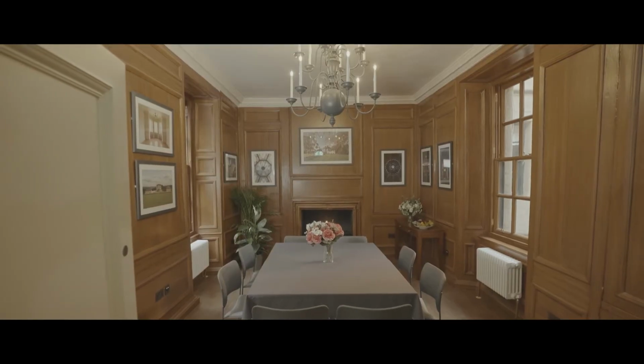We're now going to take a walk upstairs to one of the oldest rooms in the building that we think predates the tenement that Baillie McMorran built.